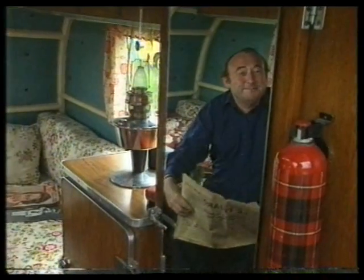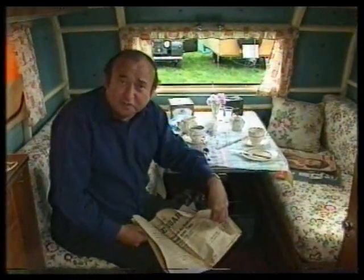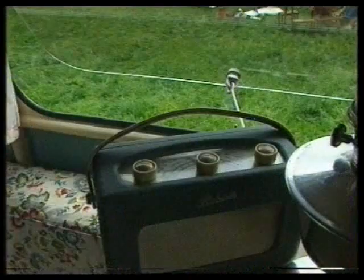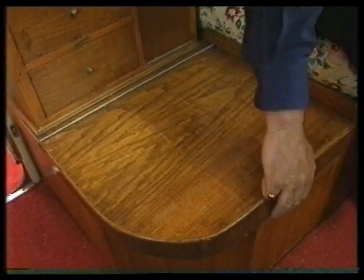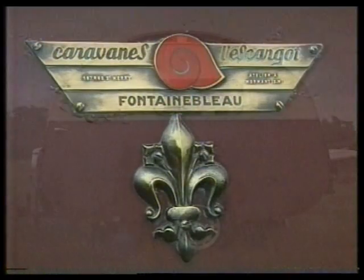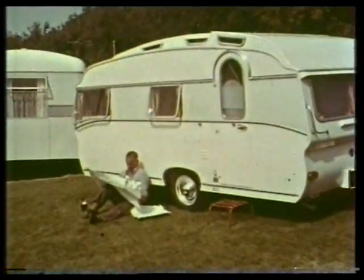By the 50s, things have become much more sophisticated. This is a French-manufactured caravan called a Scargo, and it has all sorts of examples of Gallic flair. Frameless windows, fitted cupboards everywhere, central heating, and this little device. Very cosy. The 50s and 60s were the start of the caravan's heyday, peaking in the early 70s when over 60,000 were produced a year.